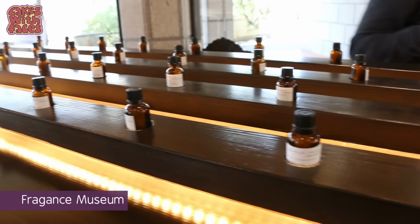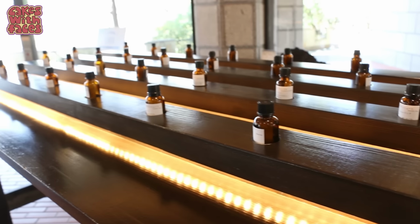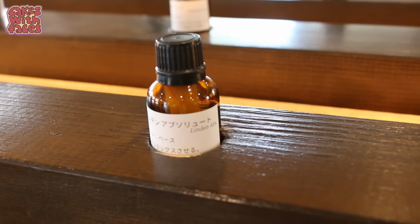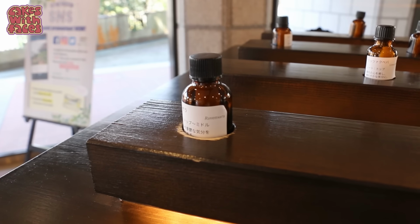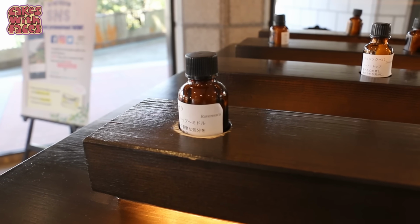There's all these fragrance bottles. It says you can smell them and find a fragrance you like. So far I haven't really found any that I like. They've all been horrible so far. This one, Raven Sara, smelled like aniseed.